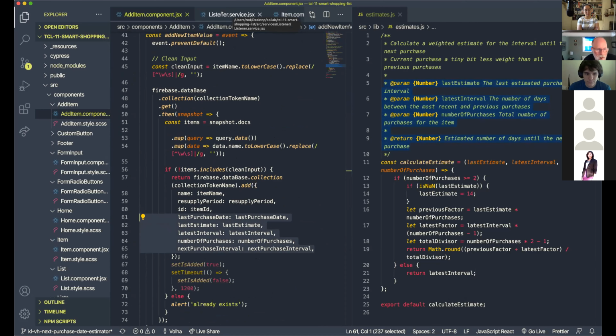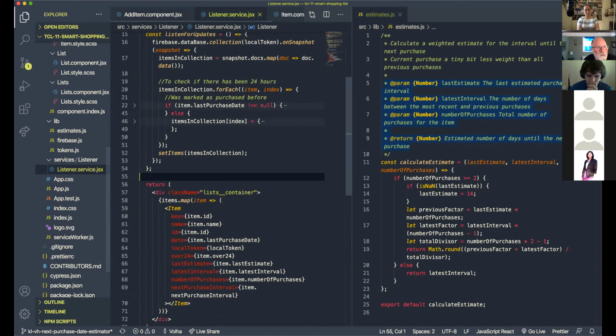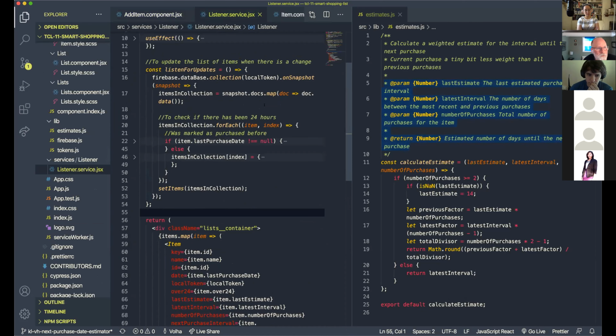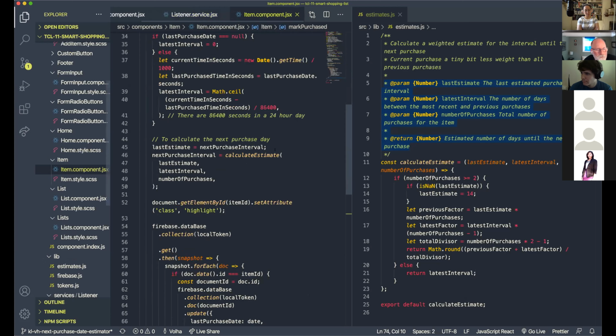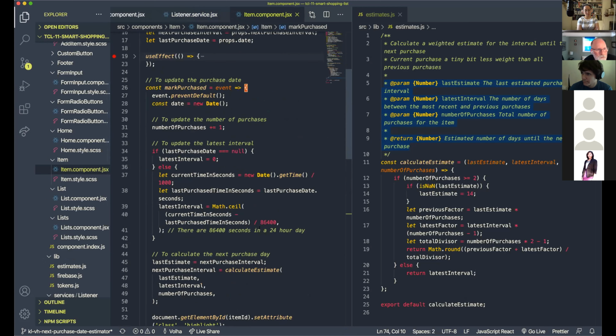We also had to modify the listener itself. When it gets the update from the database, it would pass the values as props to our item component, which would actually display and hold information on them. So let's go back to our item component. Okay, and that's where the magic happens.